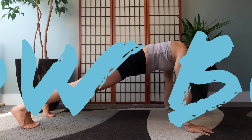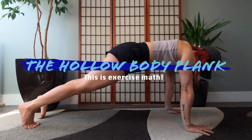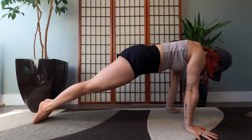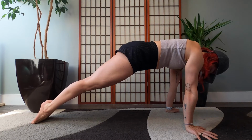For this plank progression, we're going to look at a hollow body plank. So we're going to take all the things we learned about in our plank just now and line up our posture, but now we're going to globally round the body. So we're going to see Jess gets into that banana position, but now she's face down.